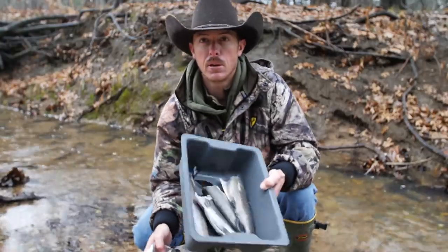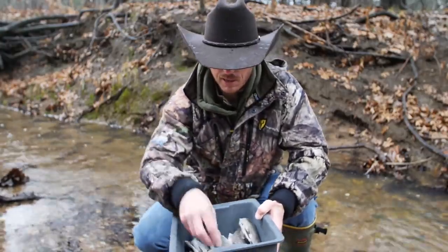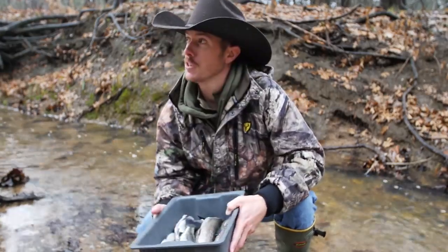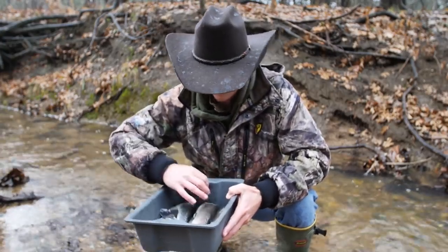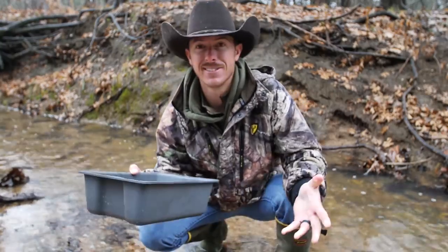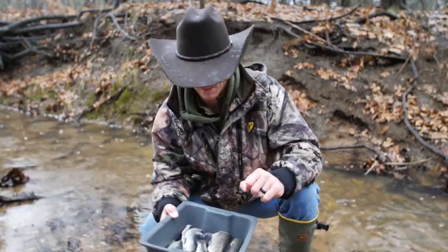I'm gonna load these up in my little OtterBox cooler thing, and I may store them tonight. We may eat some tonight. I'm not really sure. I'm gonna go talk to Lance and see. I think we're just gonna cook them over open coals, just primitive style. That ought to be pretty good. There's nothing better than some fresh fish, some cold brewskis, some good friends, just the great outdoors. If this rain will hold up, we're gonna have a perfect evening.